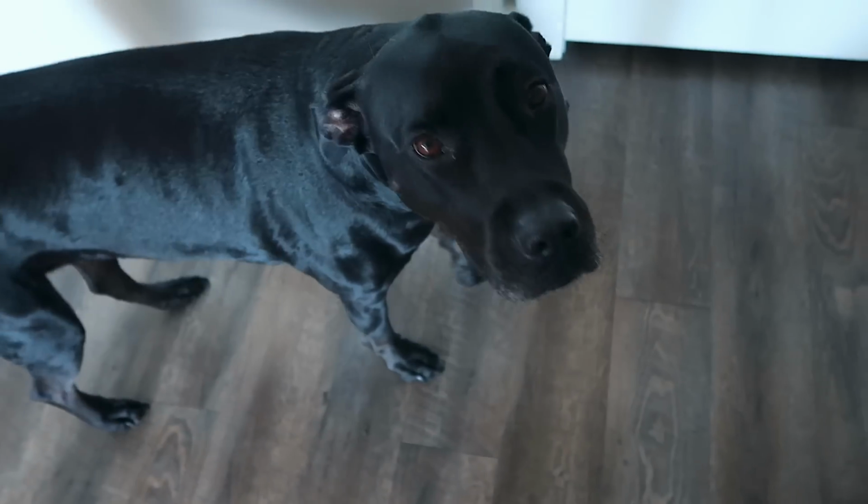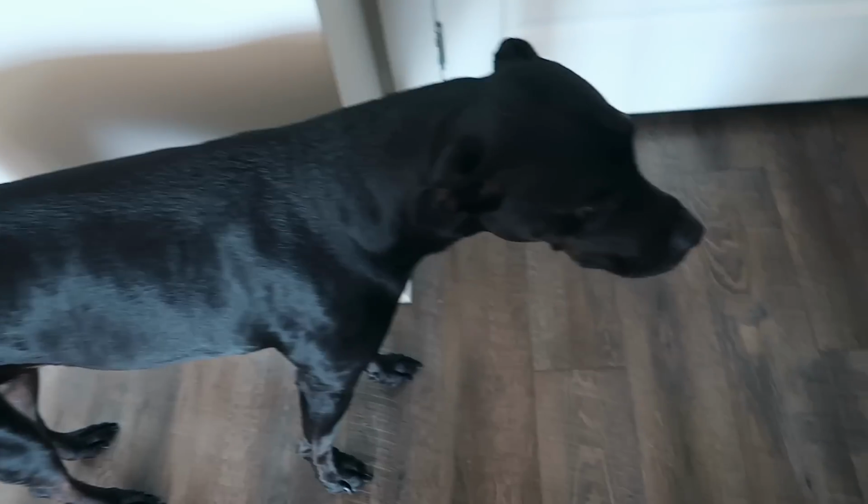Tuna thinks she's going, but she is so grumpy in the morning. If she went right now, she would be barking at all the dogs. But you can go on the one tonight, I promise.